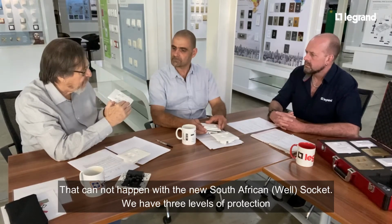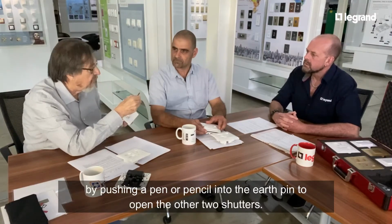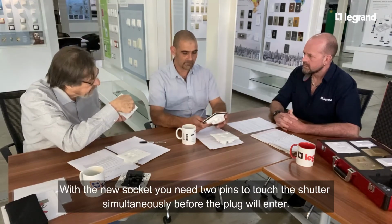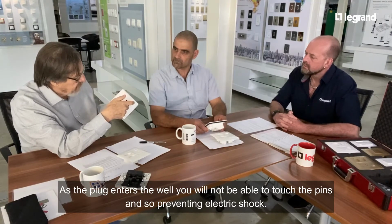Here we've got 3 levels of protection. You've got the shutter, which this also has, by the way, but you can open that with a pencil, you can shove it into the earth pin. Here the 2 shutters are in conduit, so you need 2 pins to touch the shutter at the same time before the plug will enter. And as the plug starts entering the well, you will not touch those pins. On top of it, the pins have got a little sleeve. So this is like a triple protection. It's really a wonderful product that we've developed.